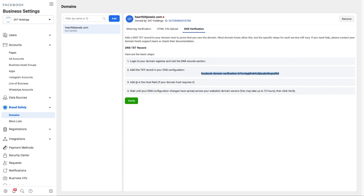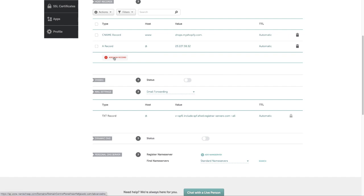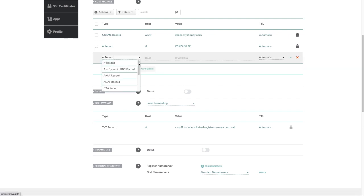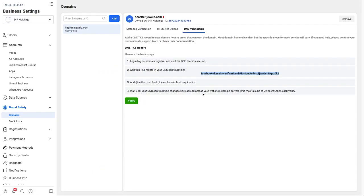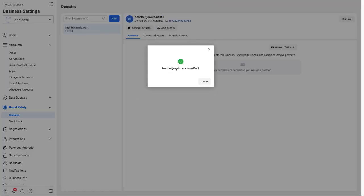and then we need to add a text record. So we come back to the DNS on Namecheap, click add record, scroll down to text, add another @ in here, and then add that in like that for the value. Make sure automatic TTL is selected and click the green tick. That should work now. So if we go back to Facebook Business Manager, right, it does say it may take up to 72 hours. I'll click verify now anyway, and it's worked.